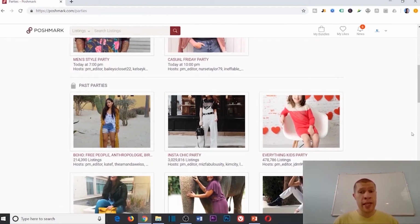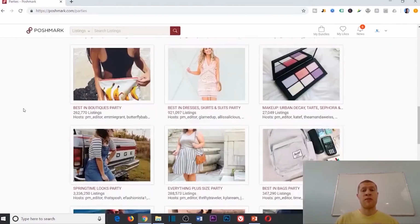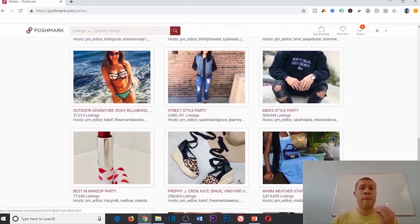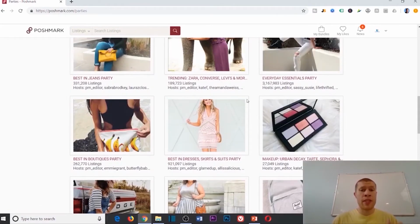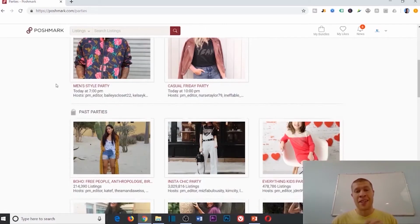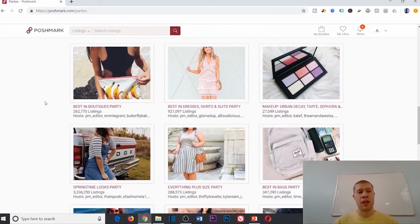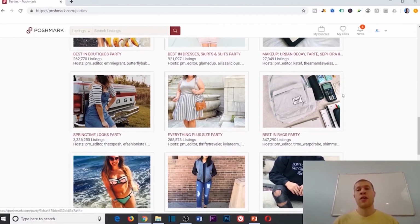So if you're listing a bunch of kids items, guess what? You should find a kids party. If you're listing a bunch of men's items, guess what? You should find a men's party. If you're listing a bunch of women's items, well, then you're in luck because a majority of the parties pretty much are women's parties, outside of men's and kids parties, right? So the whole idea behind that is you want to share to the top of your closet the items of the party that you're going to, right? So if you list a bunch of bags, well, you probably want to share items out of the bags party.